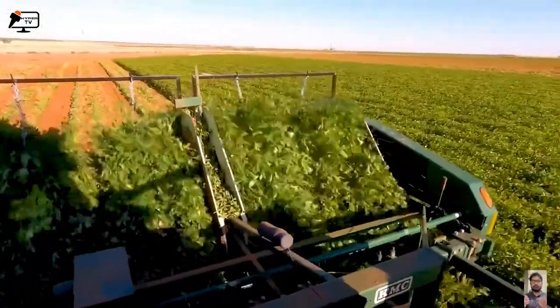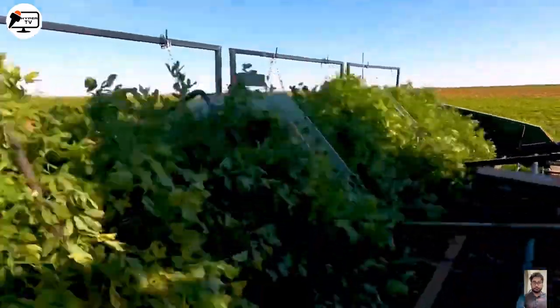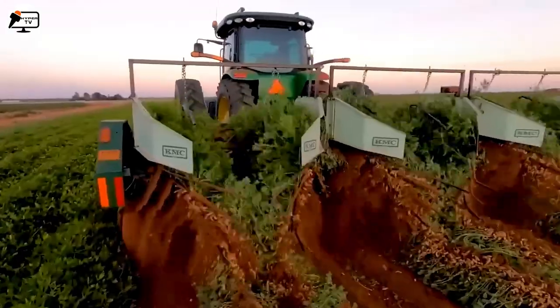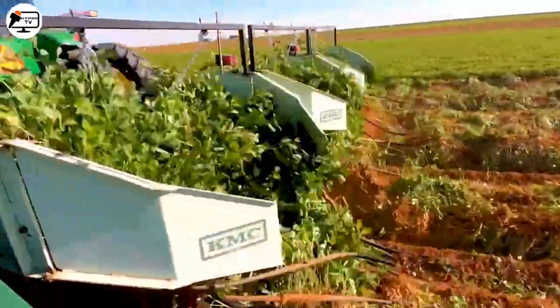The John Deere 135DE, boasting a 238-horsepower engine and equipped with a 4-row plow mechanism, optimizes time and efficiency during peanut harvesting and seeding.